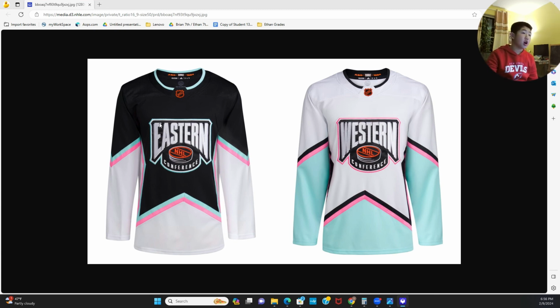The Eastern, I love how it's written. It kind of gives off a fade-away and then coming back, with the different font sizes, and the conference is always there, which is, in my opinion, good. Now let's take a look at the color scheme.